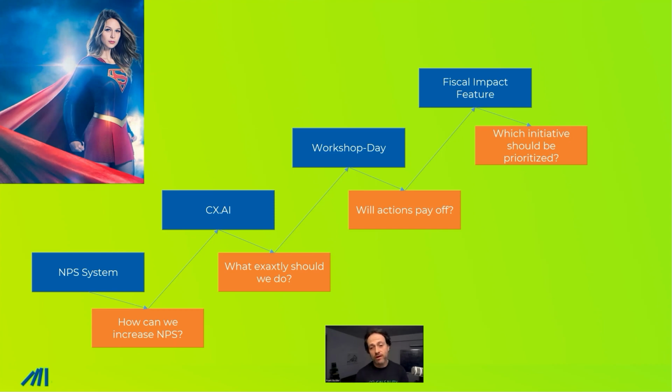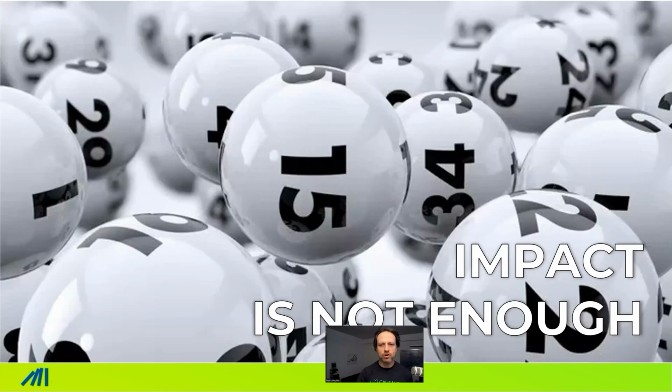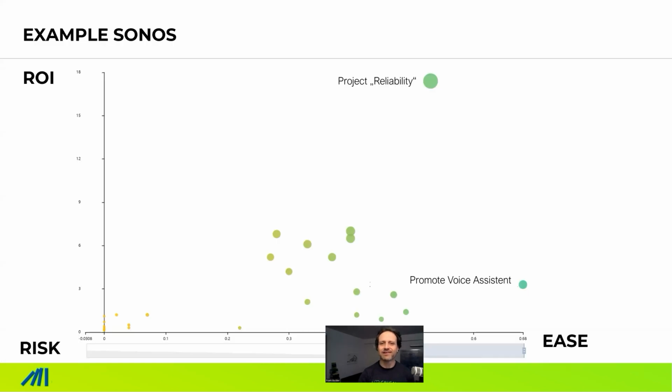You come up with initiatives, and okay, these initiatives may bring more, but some initiatives are very expensive and others not. So what matters is not only the impact, but also how costly it is to make and how easy it is to execute. So impact is not enough. It's like a lottery, right? There's a big impact, but there's little chance you get that.